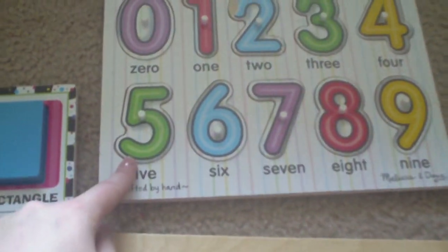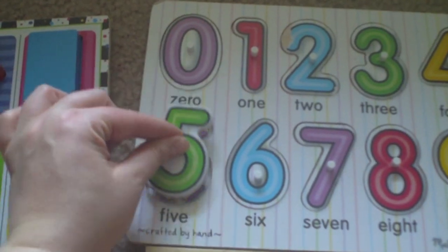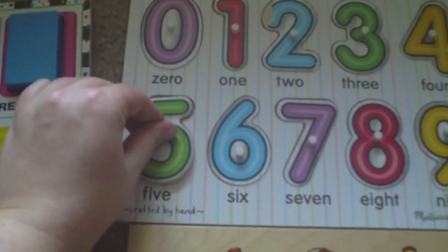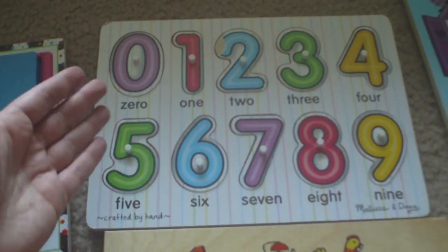So not only does this one work on fine motor skills, because you have to work on the pincer grasp to pick them up, but once you pick them up, you can count 1, 2, 3, 4, 5, to reiterate the number to them. It teaches them 0 through 9, which is a Montessori concept.